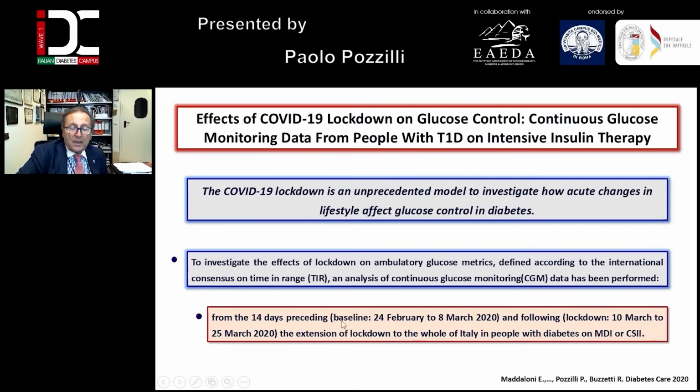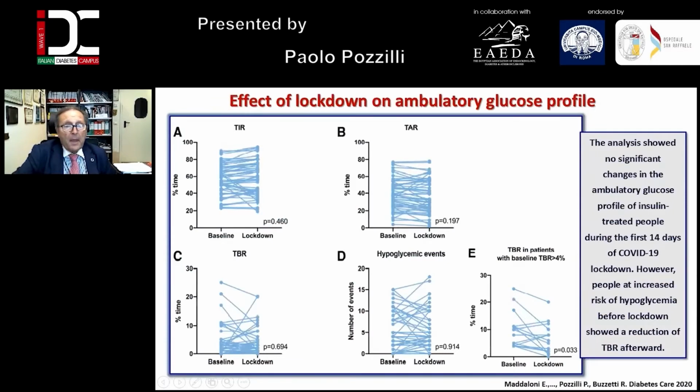And from the 14 days preceding the lockdown that started in Italy at the beginning of March, 10 of March. So that was the period before the lockdown. And then they were under control of lockdown from 10 of March to 25th of March, with the extension of lockdown to the whole of Italy, in people that were treated either with multiple daily injection or CSII.